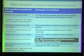How do we want to work together? Stay committed to what's best for Paul, and just be honest with each other. Who else would be helpful to have in the meeting? Let's generate a list of these people who could be in your network. That's when you do the open with the 3 questions.